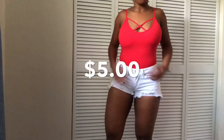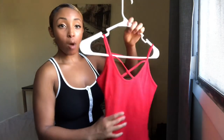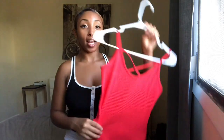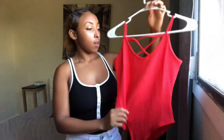The next bodysuit is this really cute red bodysuit. The back of it is very adorable. You really don't have to wear a bra with it. It holds your boobs up pretty nicely. And it has ridges all over. But it's really cute. This also is an extra small. The fabric of this is really thick, so that's the nice thing about it. That's why I really like this bodysuit. And there's another similar one that I have in black, but the strap is on differently. So overall, this is really cute. I give this an 8 as well.